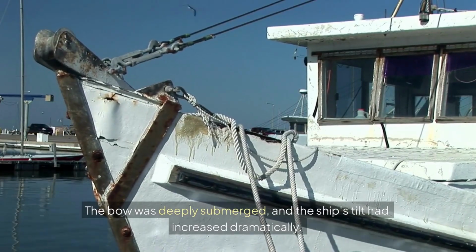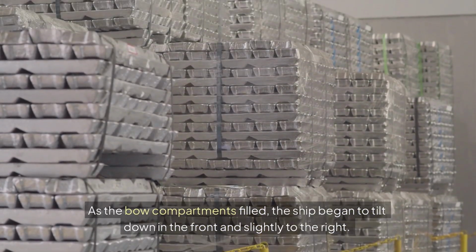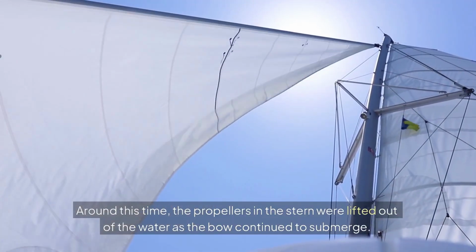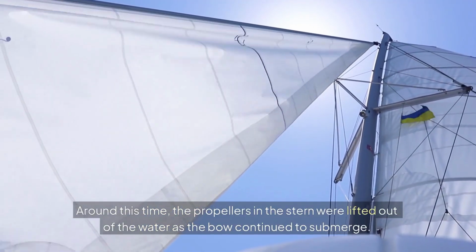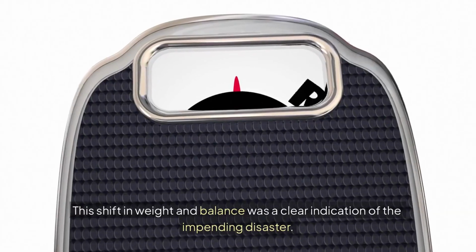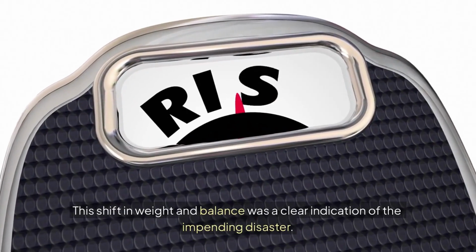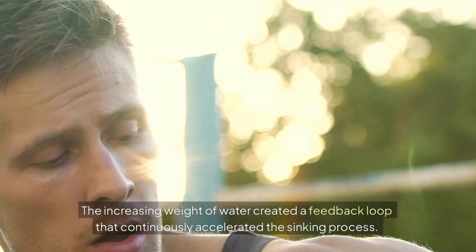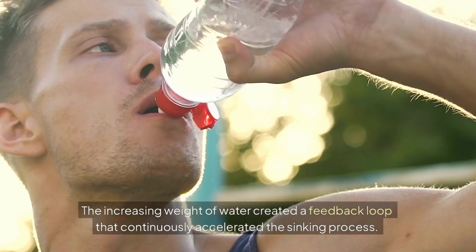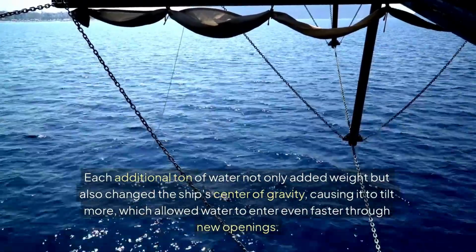The bow was deeply submerged, and the ship's tilt had increased dramatically. As the bow compartments filled, the ship began to tilt down in the front and slightly to the right. Around this time, the propellers in the stern were lifted out of the water as the bow continued to submerge. This shift in weight and balance was a clear indication of the impending disaster. The increasing weight of water created a feedback loop that continuously accelerated the sinking process.